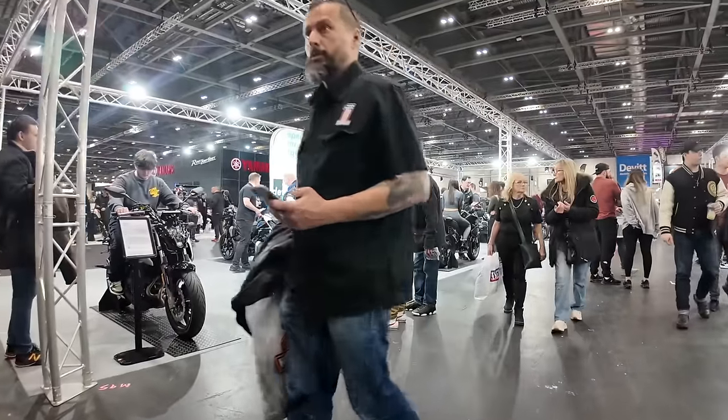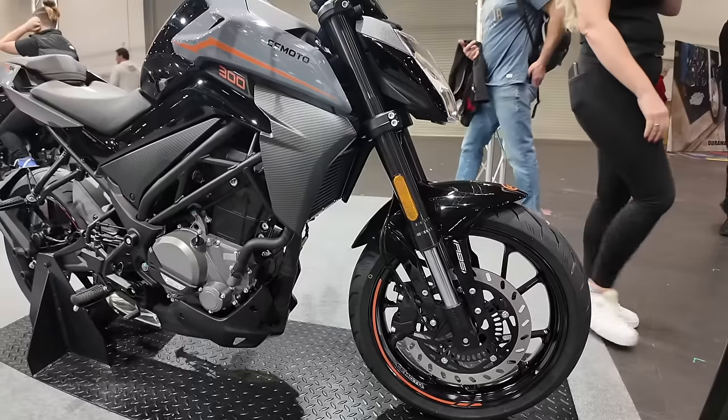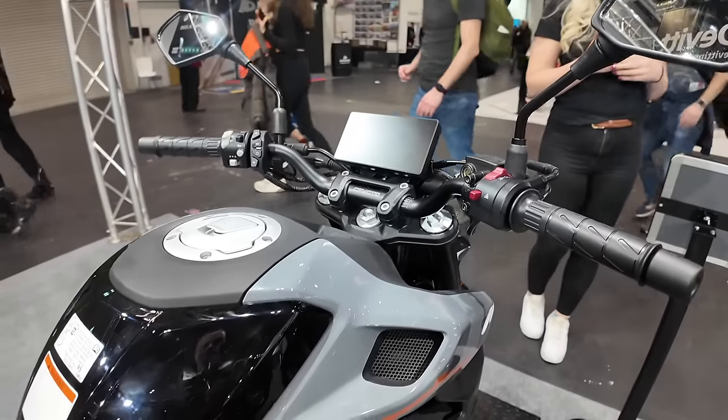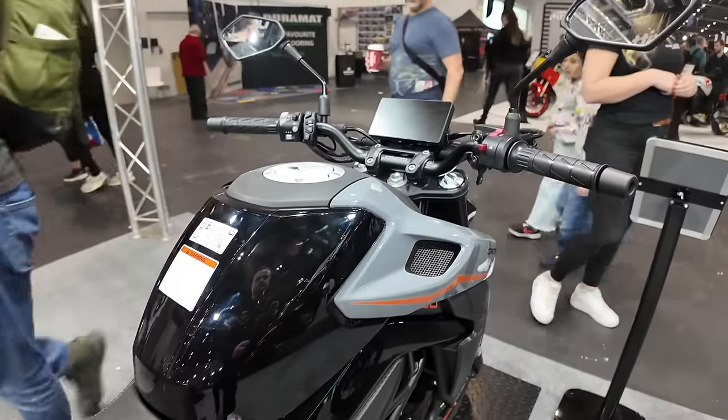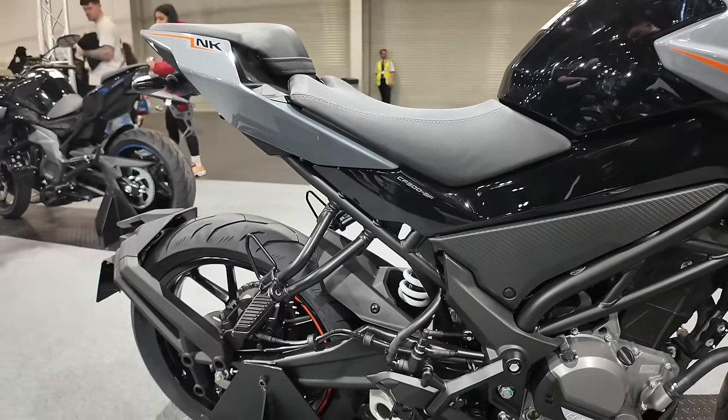If you're after value for money, check out the CF Moto stand. This is the NK range. This one's the 300 NK for £3,499. It doesn't look a bad bike.